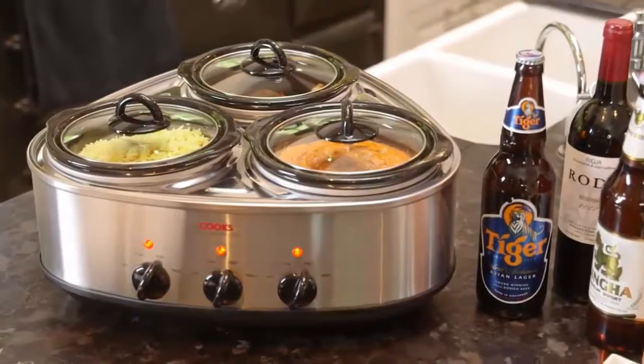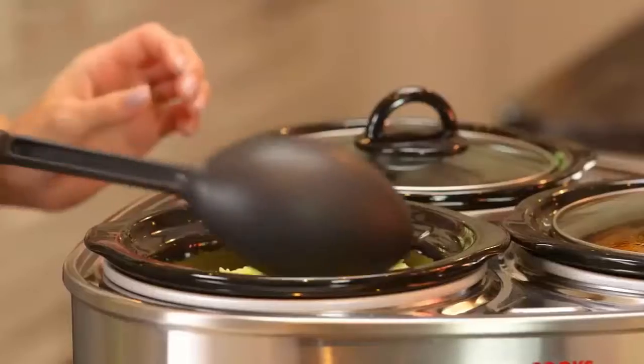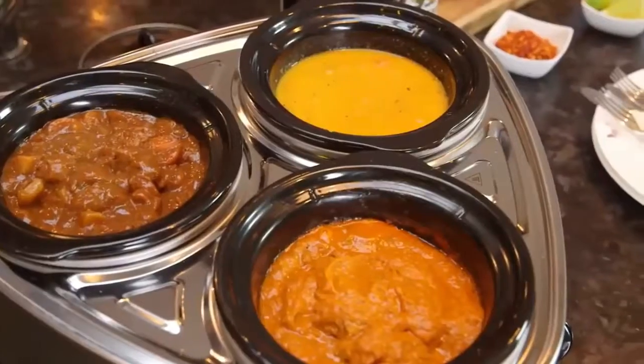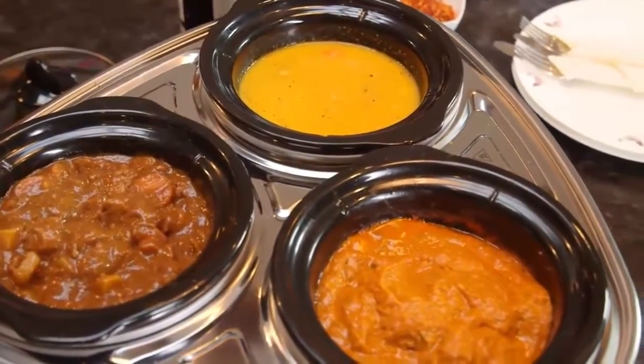Thanks to the triple pot design, you can cook three meals at once, and each pot can be controlled separately with high, low, or warm settings. Ideal if meals require different cooking times or temperatures. Great for soups, stews, casseroles, curries, and more.